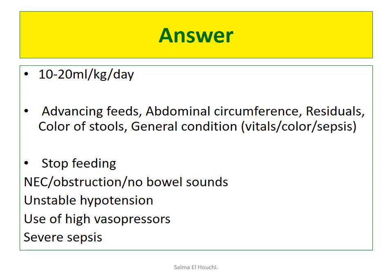Is he vitally stable? Does his color look normal? Is he in sepsis? So when do you stop? If you suspect definitely NEC, if there is intestinal obstruction, if you don't hear any bowel sounds, if there is unstable hypotension, or you're using high vasopressors, or the baby is in severe sepsis.